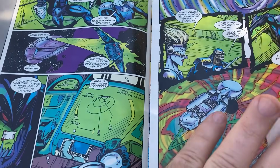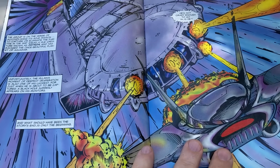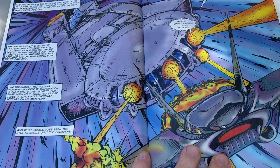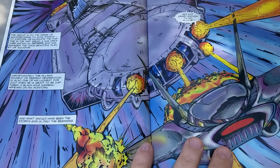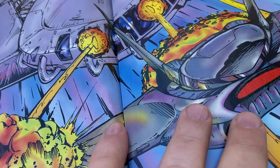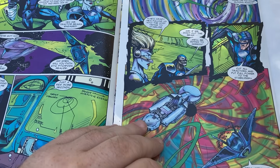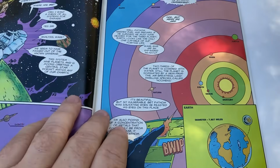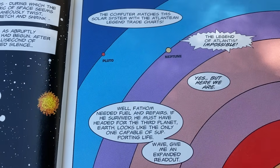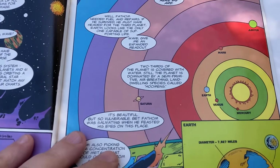So they go through a wormhole trying to capture him, and they call this wormhole a black hole. I guess before Deep Space Nine, black holes either took you to other dimensions or worlds, or they killed you. And now we kind of call those things wormholes. So while they're trying to capture him, they get a tractor beam on him, and he goes off into a black hole, and they're like, we don't know what would happen. And well, they went to another universe, which happens to be, according to the Atlantean legend charts, the legend of Atlantis. Impossible.